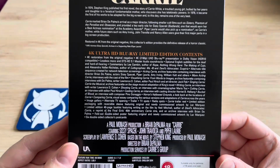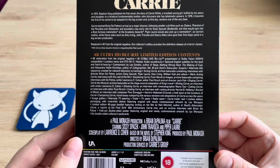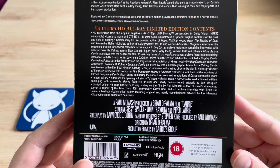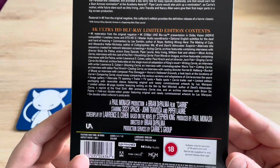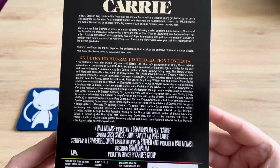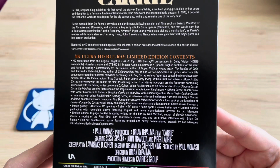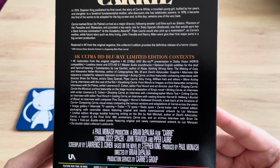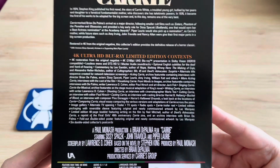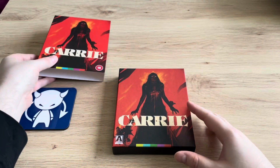There's a look at the limited edition contents. So I assume it'll have the same features as the previous Blu-ray edition that Arrow did. But this is the 4K, 96 minutes, Ultra HD, Dolby Audio, MGM Studios, English language. Yeah, it's packed. There's lots of things on there. There's that if you want to have a look. Restored in 4K from the original negative. Collector's edition provides the definitive release of a horror classic. Now, I'm assuming it'll be the same transfer as the Scream Factory. Not 100% sure on that, but anyway, let's have a look at the set.